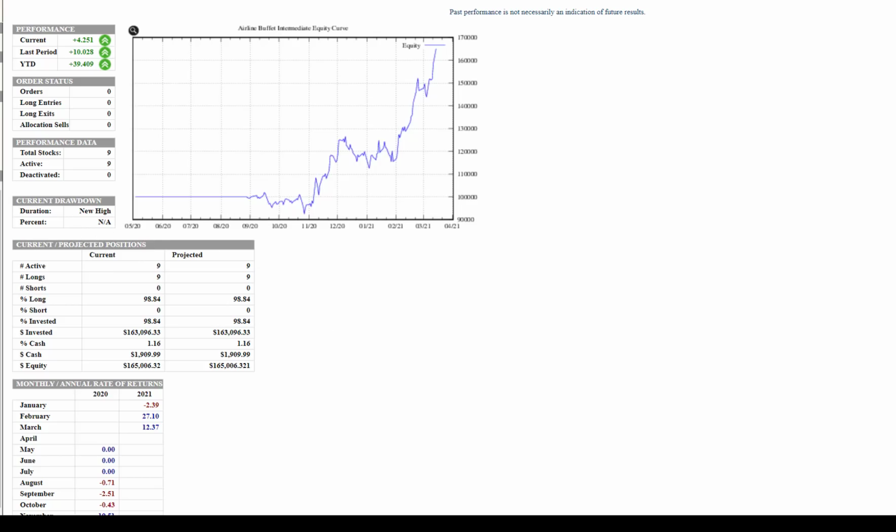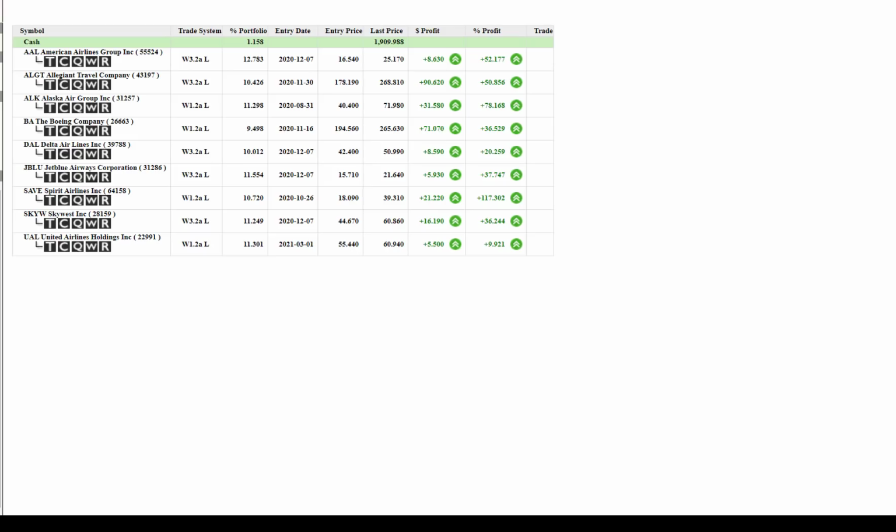After today, we saw an explosion in a lot of the airline stocks. You can look across the board here. Since these entered back in November and December, there's been a huge move on the upside. We're looking at American Airlines up 52%, Allegiant up 50%, and Boeing up 71%. We also have Spirit Airlines, which is actually the big return, up 117%. So all of these symbols have performed well, and they look like they're going to continue to move. If you come to my live stream on Wednesday, I'll cover this in more detail at that time.